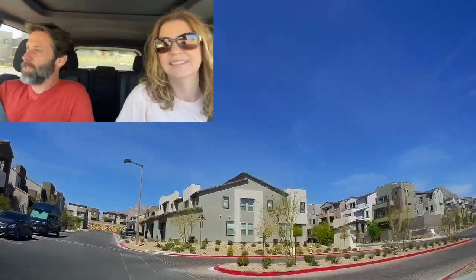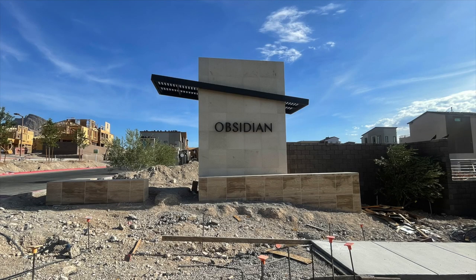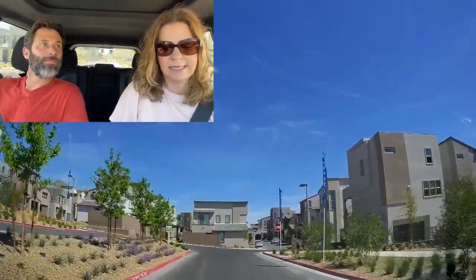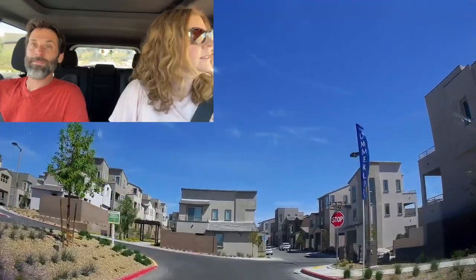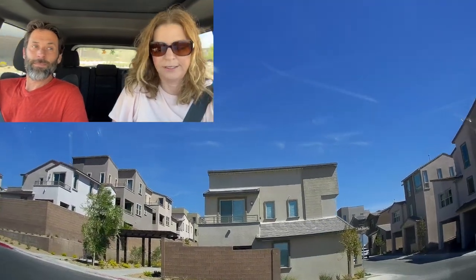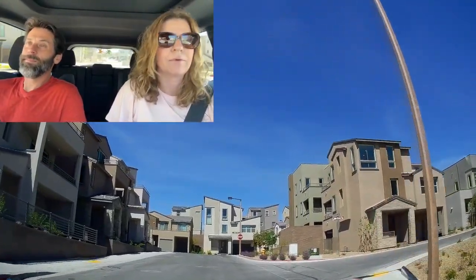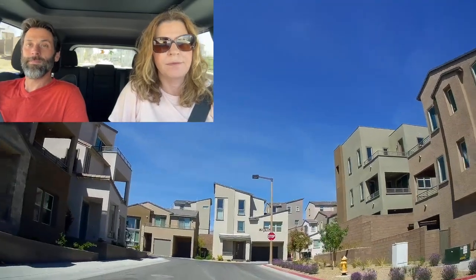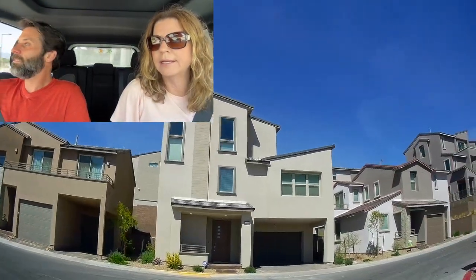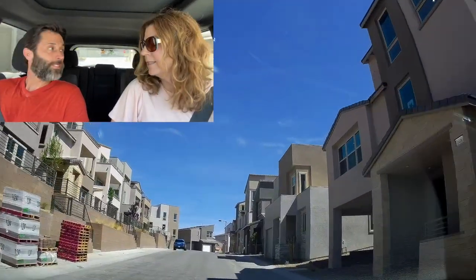Ascent. There's Obsidian right there. Yep. Now we're going to go to Obsidian by Woodside Homes, and they are near completion here. They have a handful of quick move-in homes. And these are 2- and 3-story floor plans, and they range in size between 1440 square feet to 1854 square feet, with 2 to 3 bedrooms, 2.5 to 3.5 bathrooms, and priced from the low 500s. They have 5 different floor plans to choose from. And we were back in here a couple weeks ago with a different client looking at a lot of the quick move-ins here, and they're very nice too.